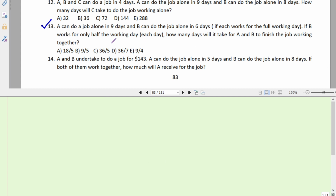Okay, question number 30. A can do a job alone in 9 days and B can do the job alone in 6 days. If B works for only half the working day each day, how many days will it take for A and B to finish the job working together? So 1 over A plus 1 over B is equal to 1 over together is our formula.